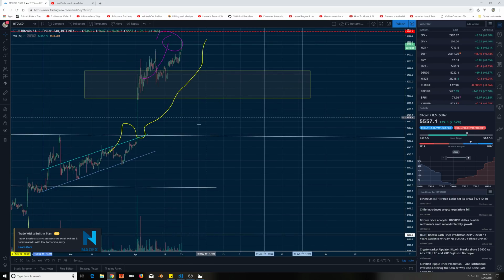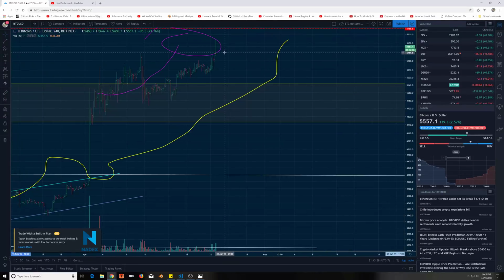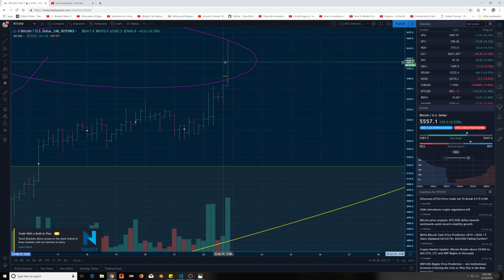Okay. Anyway, so yeah, pretty good volume. It's heading up. That's a bearish sign. Let me scroll back in. And okay, it's in the middle. So yeah, still bullish. Now if it comes down here, I don't know. We'll see. But I'm still bullish on this.